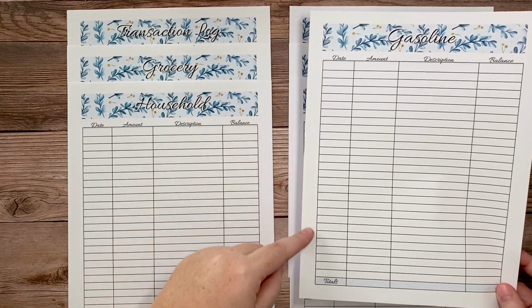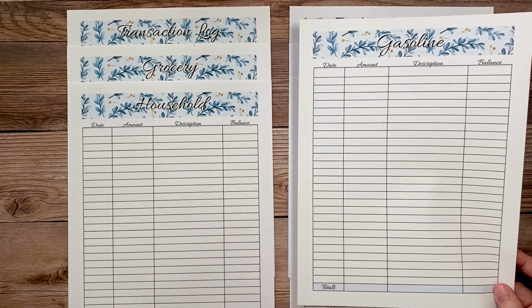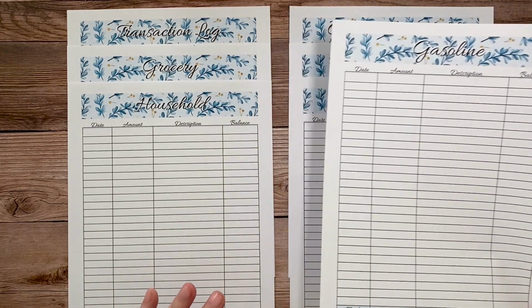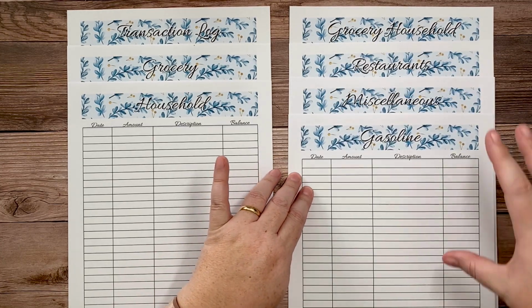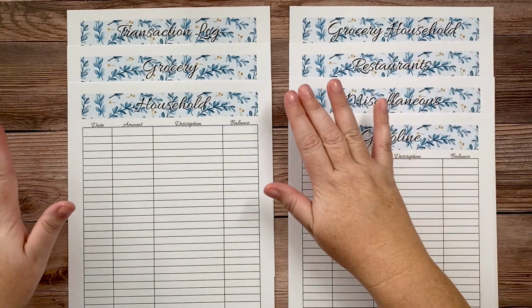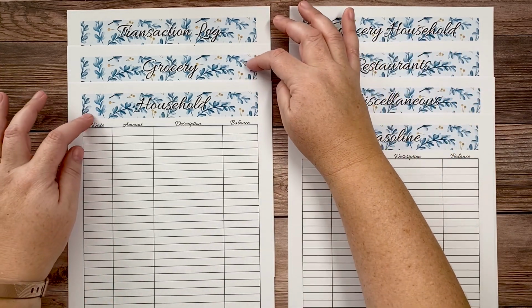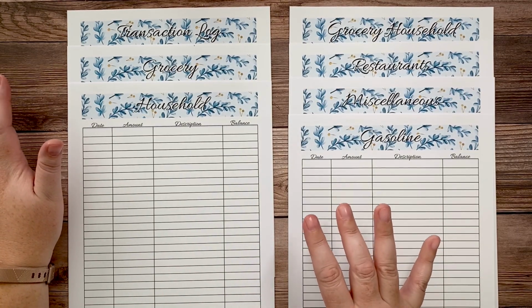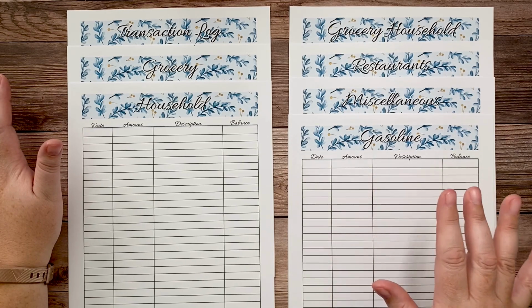You get several lines here, probably about 21 or more lines, maybe 26 lines. Let me see, let me count. There's 28 lines. So every page has 28 lines for the month. And I have these: grocery, household, restaurant, miscellaneous, gasoline. These are the ones I use. I also have, if you separate your grocery and household, that separated. You get all 7 pages, so you print what you want. You don't have to print all of them. Just whatever you need to use.